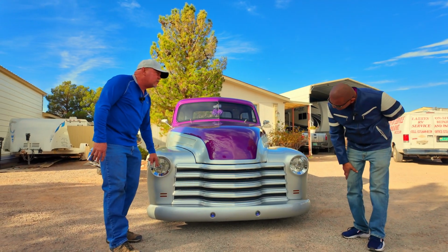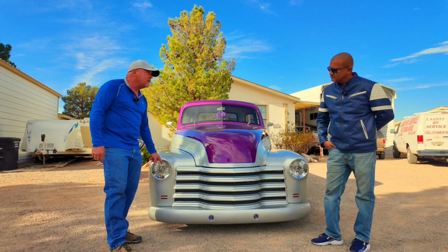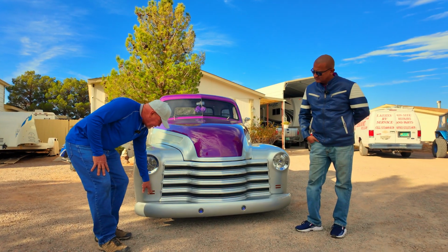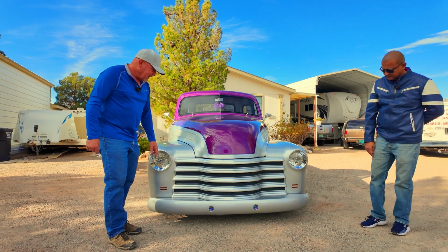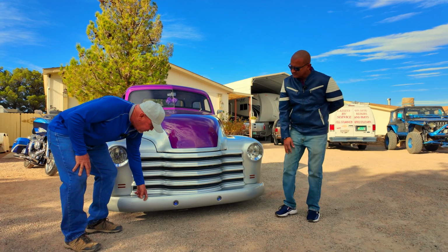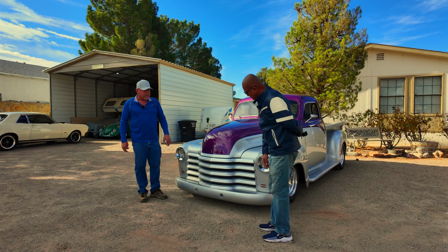The headlights are called tri-bar. Like in some of the old Jaguars and stuff, they used what they called the tri-bar looking headlights. So I put those in there. I put the blinkers in here. Yeah, it's all flushed in. These trucks didn't have blinkers back in the day at all. No blinkers. And it's the factory steel bumper, but I shortened it and I cut holes in it and added these driving lights in there. So every bit of this truck has been massaged with different custom work.